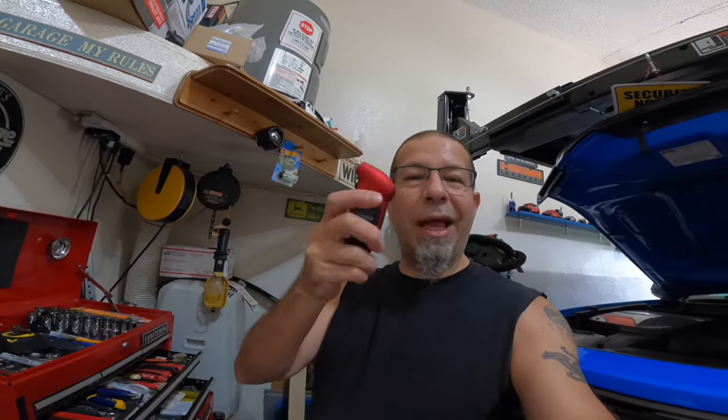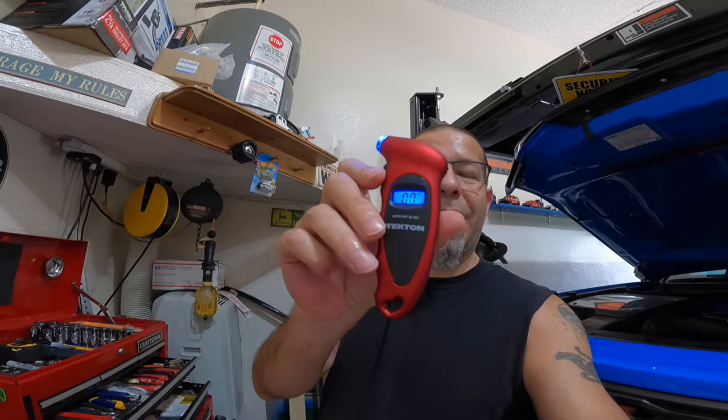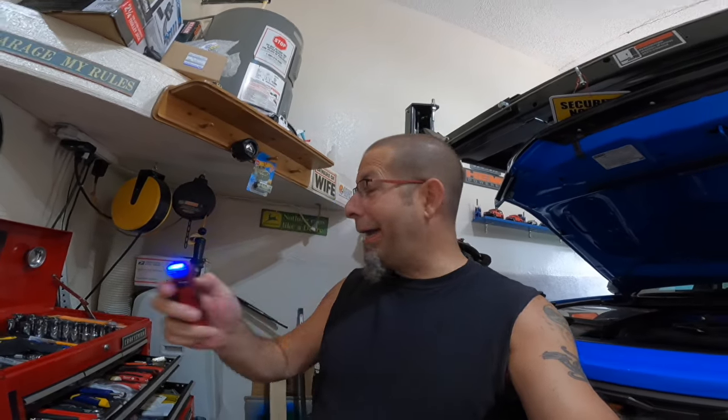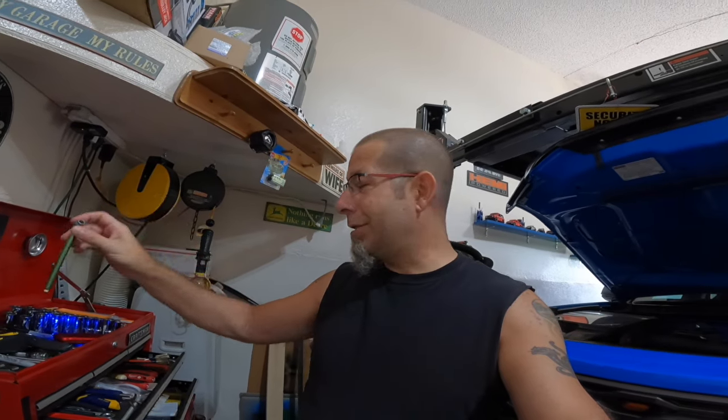I have another one like this. It's the old electronic one. You push the button and it shows how much pressure's in it. These have never lasted well for me. I don't know why, but I highly recommend just the old style tire pressure gauge.